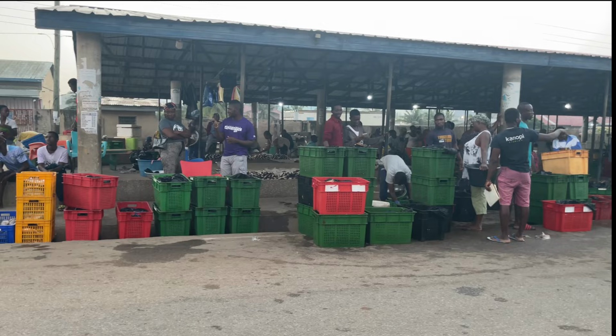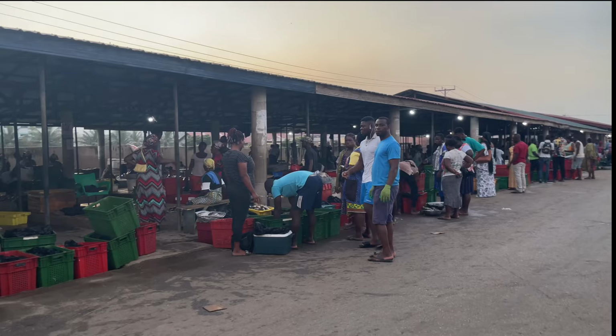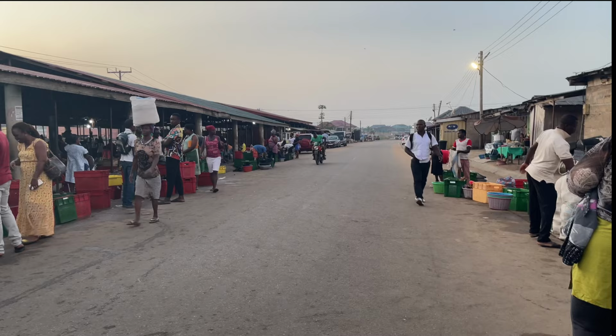Guys, it is exactly 5:44 a.m. and the market is pretty much rounding up. I remember the first time I came to this market, I got lost. When I got here, it was about 6:30 a.m. and the market was practically empty. It was just left with some few women who were packing their things up. And one of the women I spoke to told me that the market is pretty bad now. The only reason they are still there at this time is because nobody is buying. The sales don't go as fast as they used to.